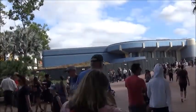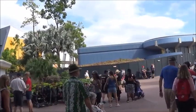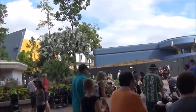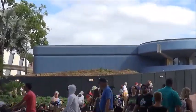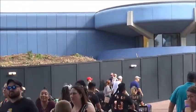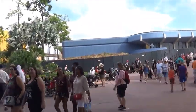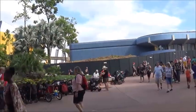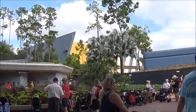Now these construction walls were here last time. They definitely made some changes over there. They cut down a lot of the trees and vegetation over there. So I wonder what they're going to be doing there, unless they just wanted to change the landscaping, maybe flatten it out a little bit. Shame though they had to cut down trees.